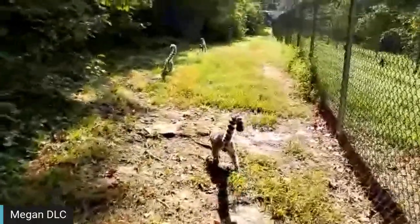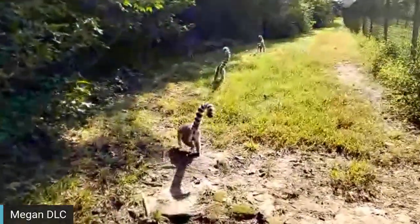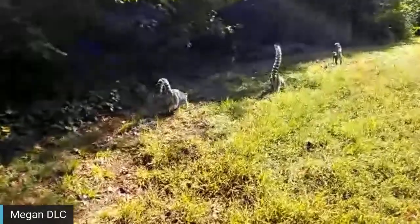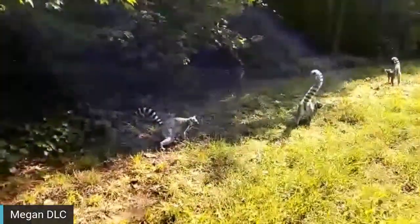Yeah, absolutely. Great question. So their main predator is a creature called the fossa, and that's spelled F-O-S-S-A. And that looks a little bit like a wild cat, although it's not in the cat family. It's more closely related to something like a mongoose.